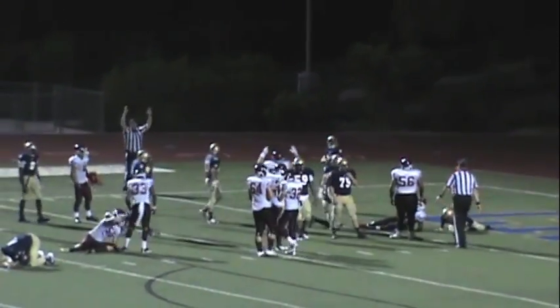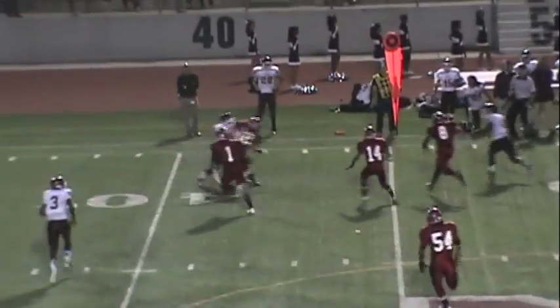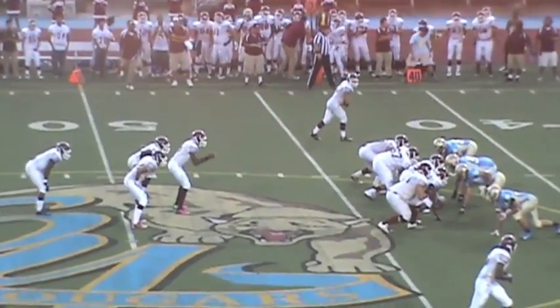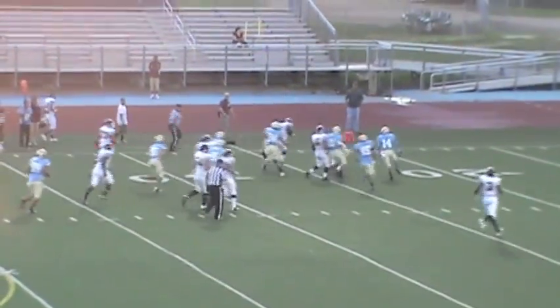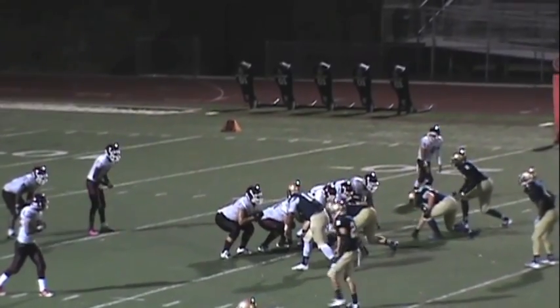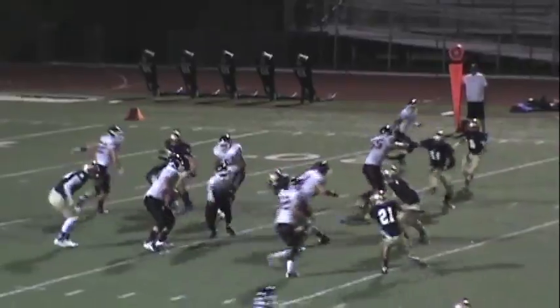Steven Fanning. He didn't get touched. A screen play. Hand off to Fanning. Run to the left side. Our DBs are standing still until after the ball is thrown.